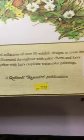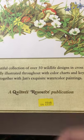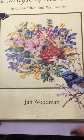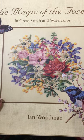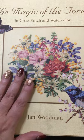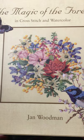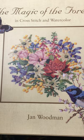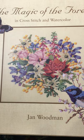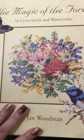The back of this book has a sticker on it. You see that? $22. I don't know when this was from. This book was published in 2002, so it's not a new book by any means, but I got it on eBay for $5, free shipping. I went on there before I started this video to see if there were any others, and there were like 3 or 4 copies that I saw immediately in the $7-$8 range. And then there were some that were more expensive. But I'm sure you can find this if you're interested.